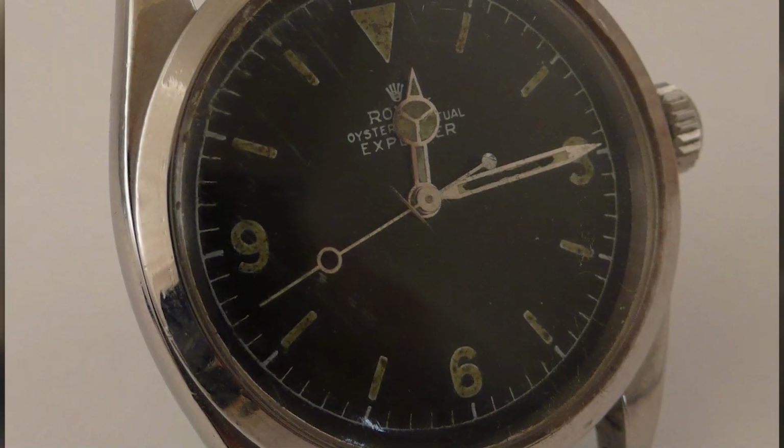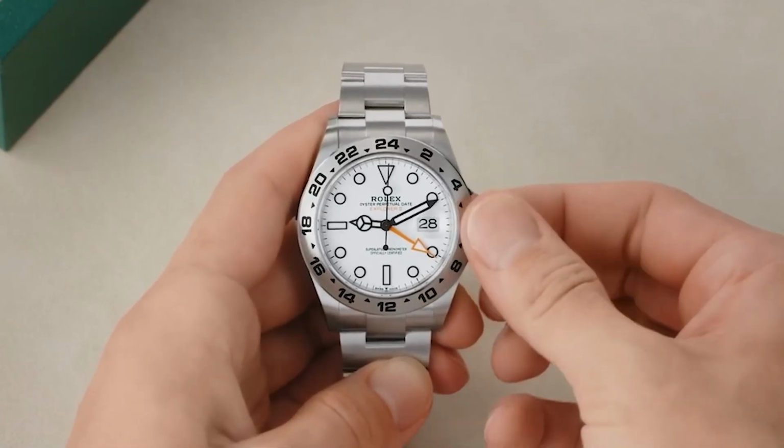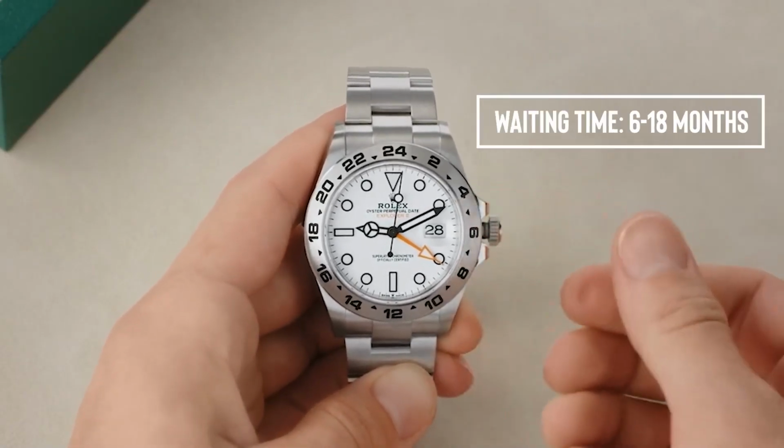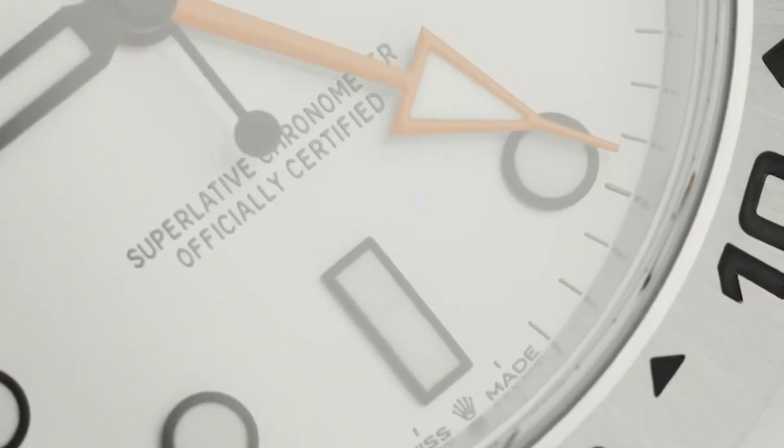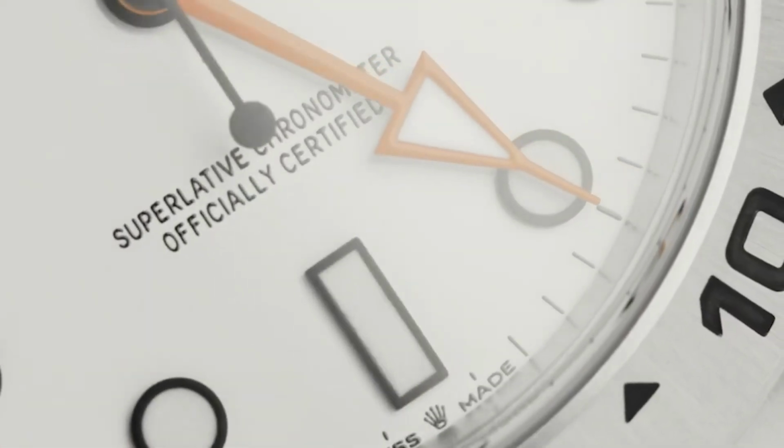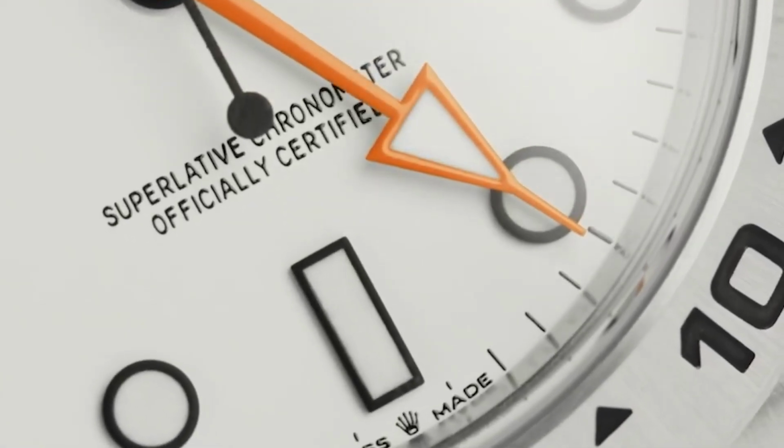If you're looking to get your hands on one, you might be hanging tight for about 6 to 18 months. It's a small price to pay for a piece of mountaineering history that looks just as good at a royal gala as it does on a rugged trail.